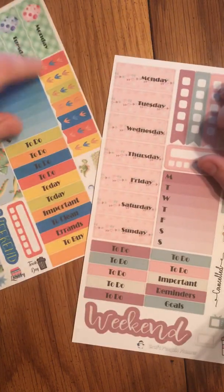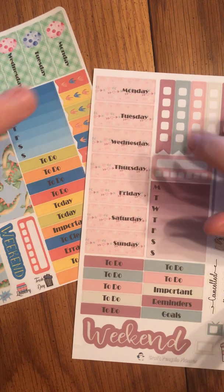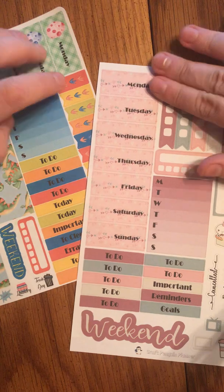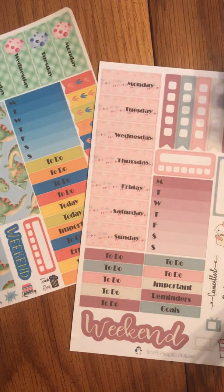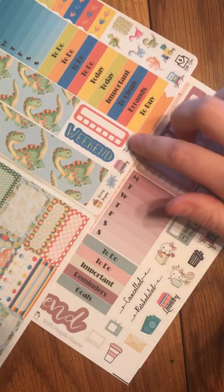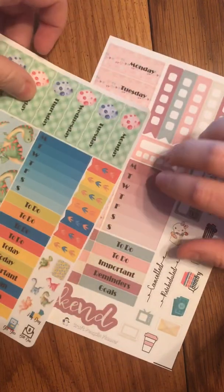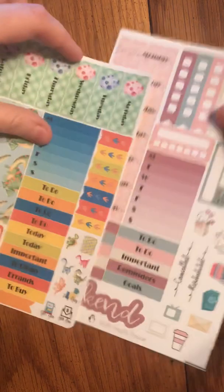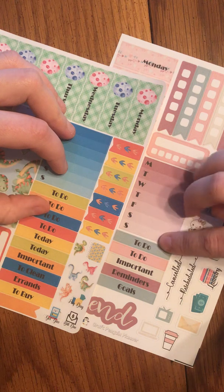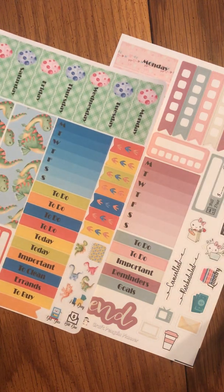Obviously, the B6 kit comes with the half check strips, the mini kit comes with the full. Not much of a difference there. If need be, I can just hack off the top two of that and make that a three check strip. But the habit tracker is a little narrower on this than it is here. This is a little thicker, a little wider, and then obviously there is a size difference on the weekly box here, if you can see that.